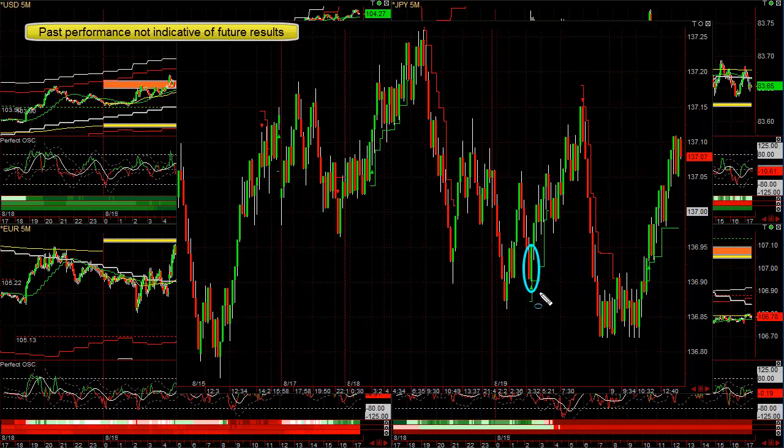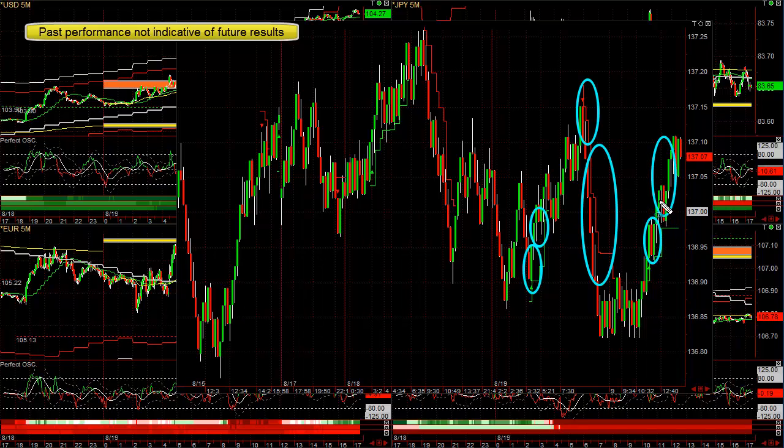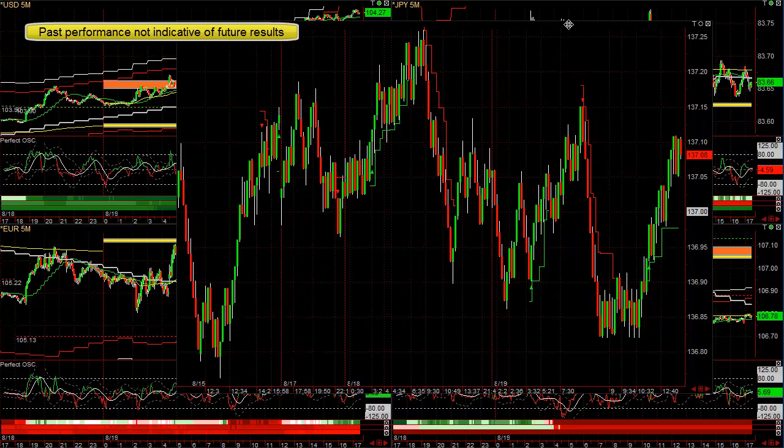Here's the euro yen, very small risk. Unfortunately, the return was a little bit less than that. Then we went short, and you can see we made 2 times more profit than what the risk was. Then we went long right here, and it's still in that trade, but you can see it's already generated 1.5 to 2 times more profit than what the risk is.